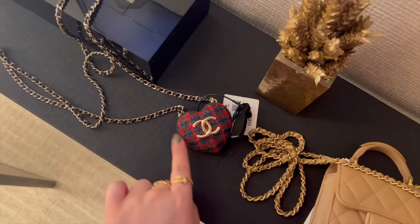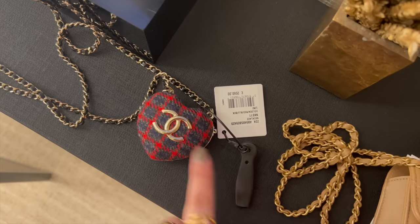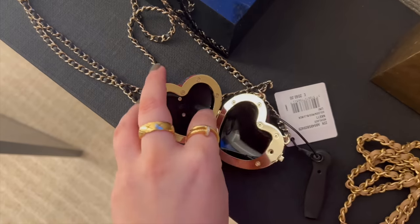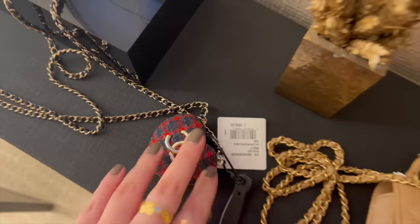Oh my god, guys, look what he just brought me. It's £2,060. This is the long necklace that you can crossbody. I'll open it up so you can see inside. It won't fit much, it won't fit anything, but it's the cutest thing ever, and this has been on my wish list, so I'm excited to try it on.